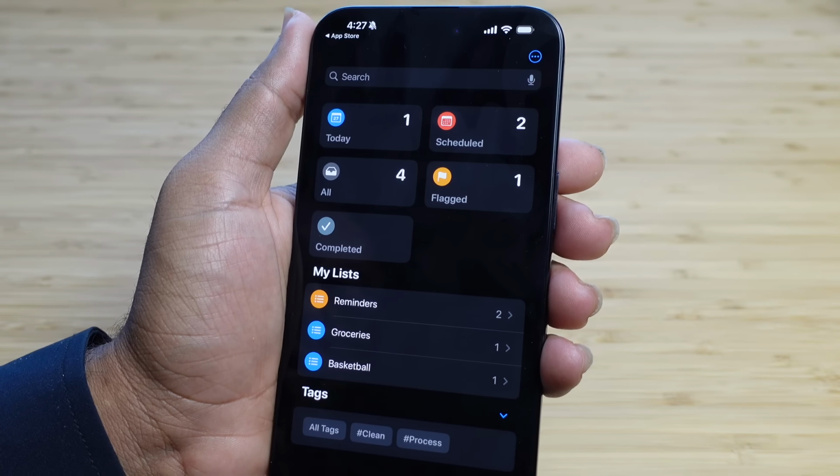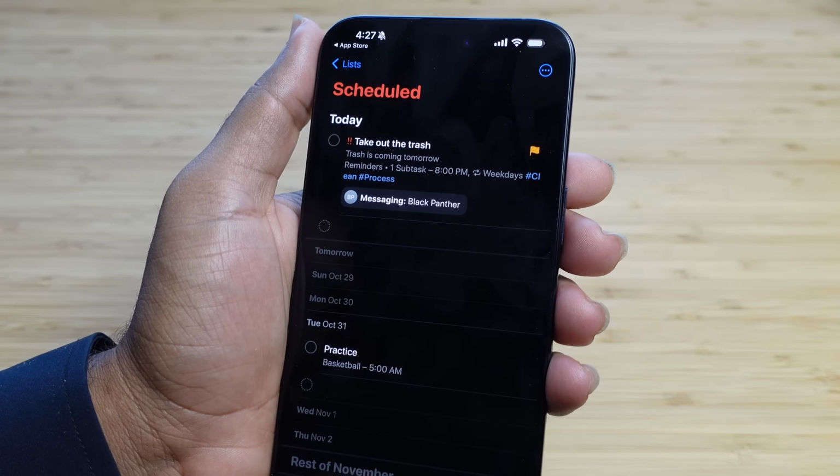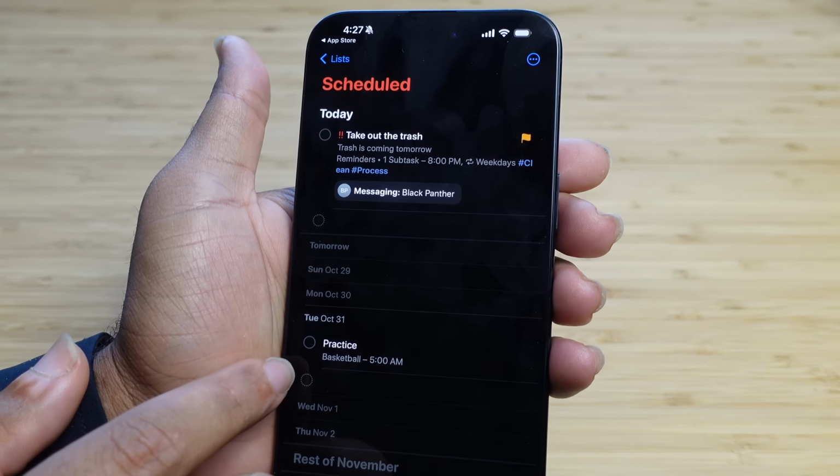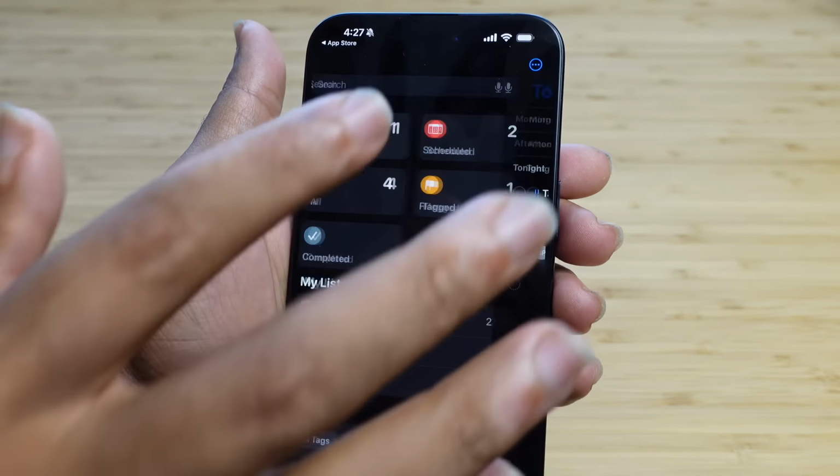And then of course you can use these categories at the top here to see which ones you have scheduled. We can see we've got basketball practice scheduled and take out the trash scheduled, which ones are due today, and then which ones are flagged, so you can have a higher priority of those, and then which ones you've completed.